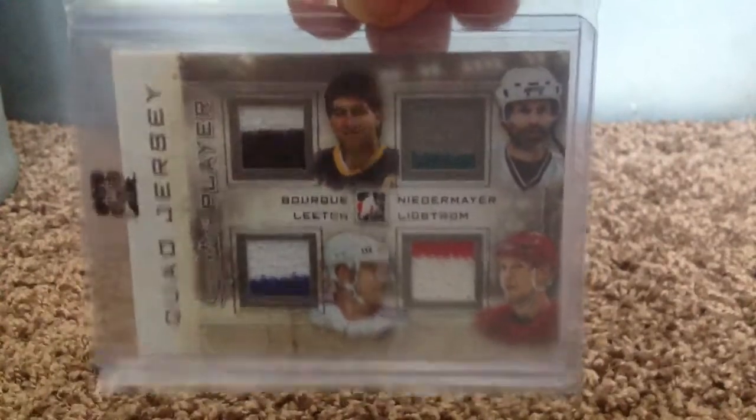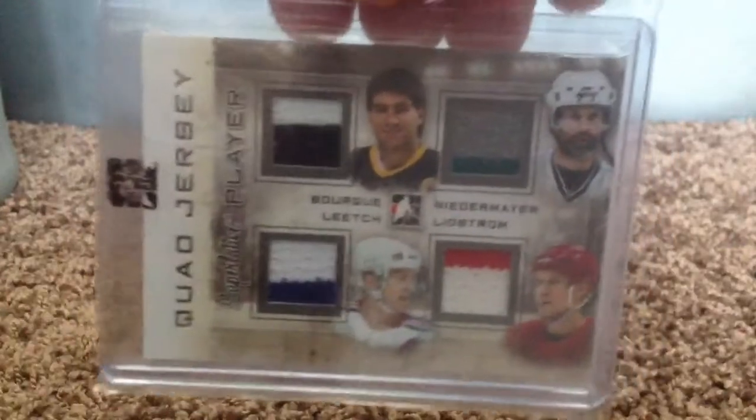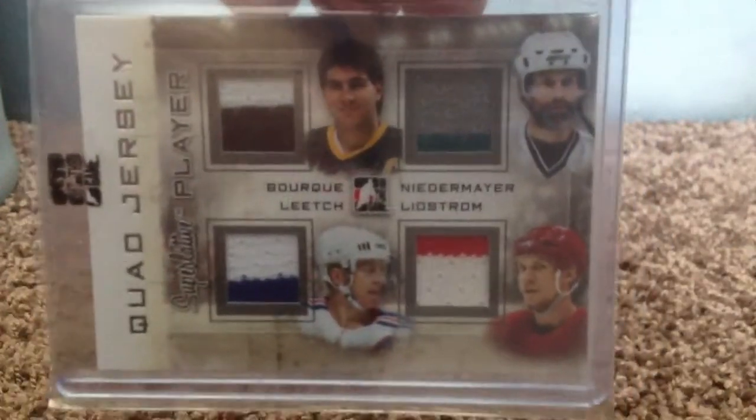This one has a 4-player. It's a quad jersey card. Again, they're generally lower numbered, or harder to get. And again, this one's actually numbered out of 9. SB Game Used has a lot of them, but again, just plain jersey cards.